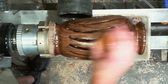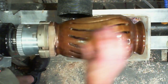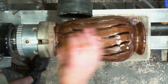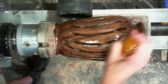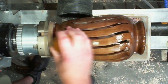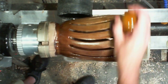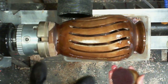Now does it look like walnut? Yeah, and it's just the wood. The walnut oil, even though it's called walnut oil, doesn't have a color to it. It doesn't make it look like walnut. I use it on just about everything.